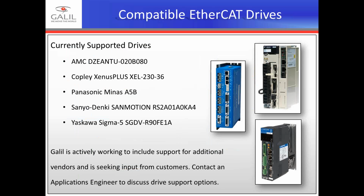So a list of compatible EtherCAT drives, which at this point are all rotary servo motor drives with incremental encoders. And as mentioned, we are actively looking to include support for additional vendors. We're seeking input from customers. This is our standard line, but we are looking for customer input, waiting for the market to guide where our next drives to be supported. Our R&D drive support process has become pretty streamlined.